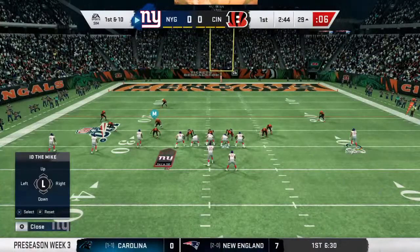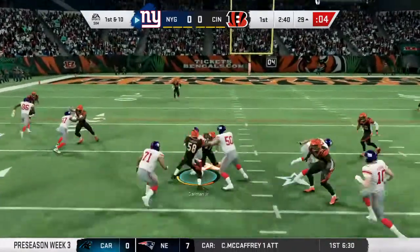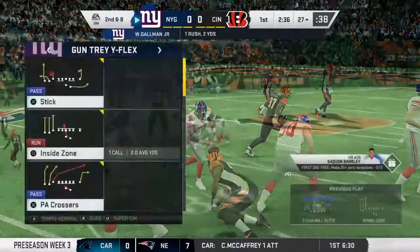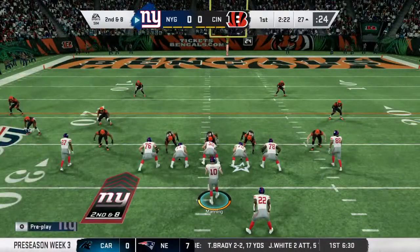Check. Alert 3. Go. A first carry for the Clemson man, Wayne Gallman. And only able to muster a couple down to about the 27. The last run good for 2. Here's 2nd and 8.